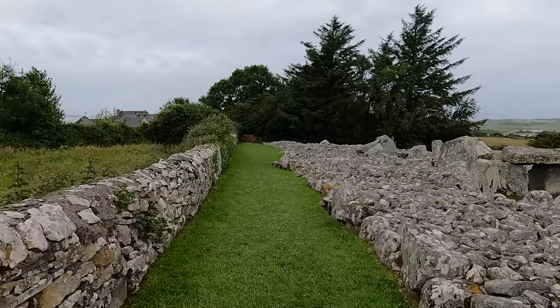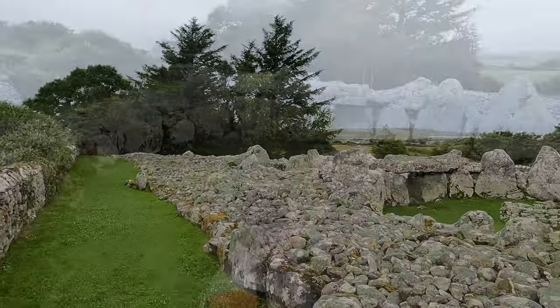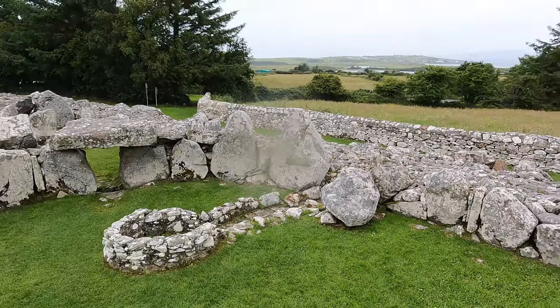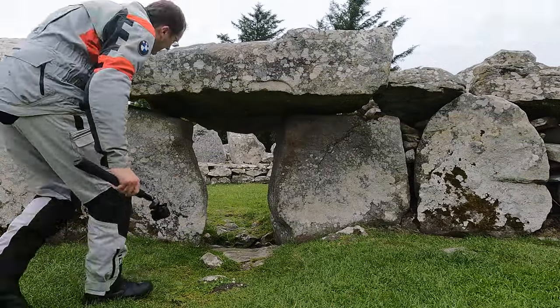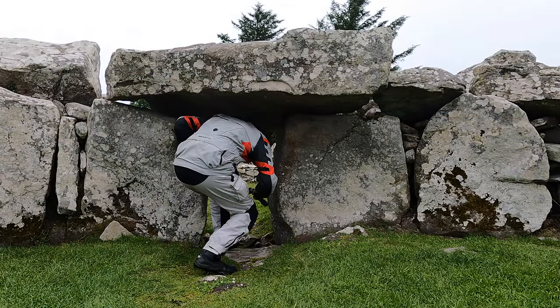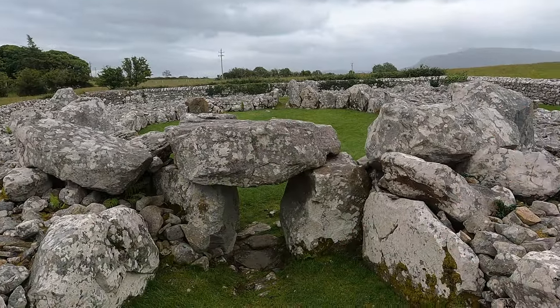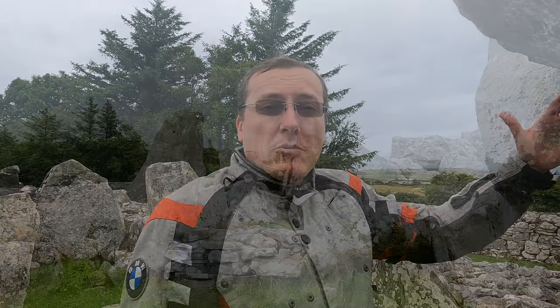Chamber there on the left, so from the inner section. As far as I'm aware, this hole is from the chamber.